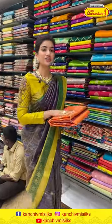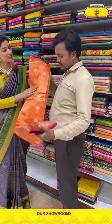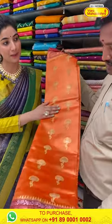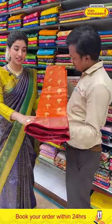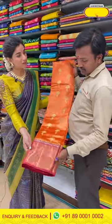So hi, this is our staff. Can you tell me which collection is it? Which collection is it? Matka silk. This is our matka silk collection. How is the fabric, sir, can you tell us? Chiniya Banaras. Chiniya Banarasi collection. Look at the color, look at the shine. Can you tell us in a bit more detail about this saree? Like the golden booties, what color is the border? Please tell us in detail.